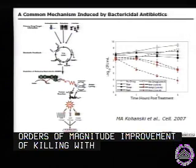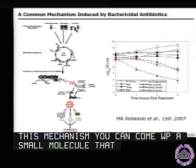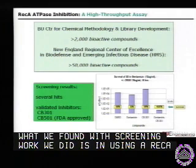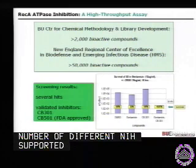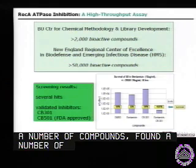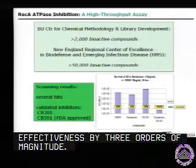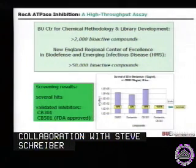So the idea is that, as a result of this common mechanism, you could come up with a small molecule that could lead to super Cipro or super ampicillin or super gentamicin. With some screening work we did with Guillaume Cotterell, using a RecA ATPase assay and looking at a number of NIH-supported libraries, one at BU and one based at Harvard, we found a number of hits. In this one, CB301, here's a compound that by itself does absolutely nothing, but in combination with gentamicin improves the effectiveness of gentamicin by 3 orders of magnitude. We're now working with Scott Singleton at UNC, and we're initiating a collaboration with Stu Schreiber, where we're going to do additional screening and medicinal chemistry work around these compounds to see if we can get to a small molecule.